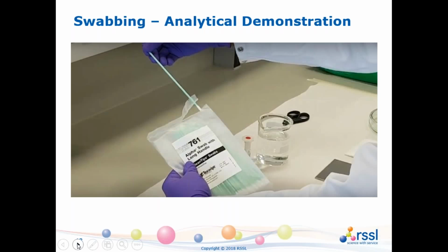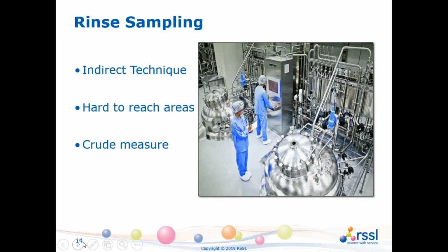Okay, so having looked at swabbing, the second area that we're going to have a discussion on is rinse sampling. And as I said before, this isn't something you'd use as a priority technique. If you haven't got a suitable area to swab, you perhaps look at rinse sampling. It is more for the intricate areas of the plant, and it does only give you a crude measure of the contamination.